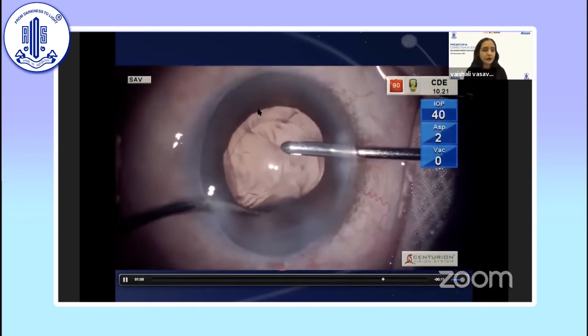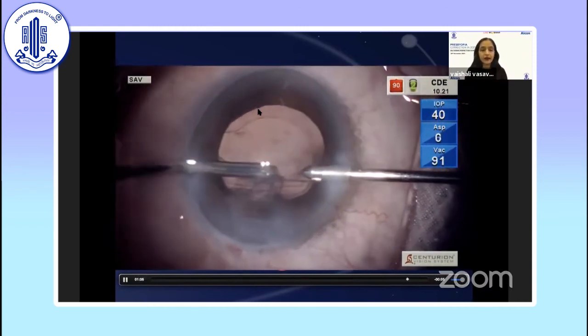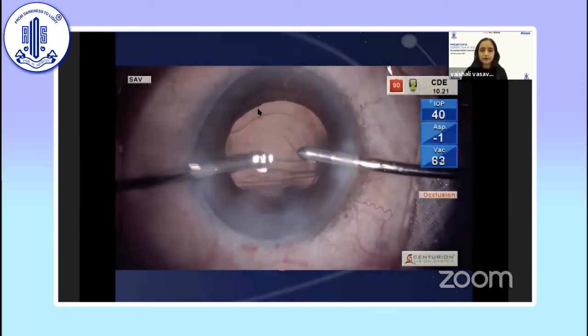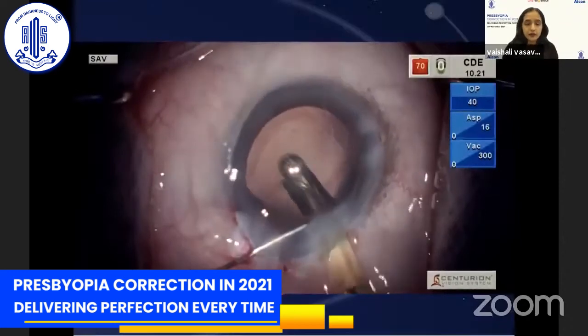So don't be scared. But on the other hand, be very mindful of what you are doing and keep a tab on your parameters, not excessively high vacuum, flow rate, bottle height, anything, but adequate obviously will be required. And this is what we end up with. Now, this is a printout of what the axis was designed to be, and to our fortune or misfortune, it is supposed to be almost in the same axis as the split is.